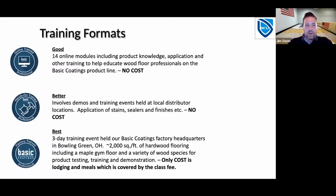What we consider the better is anytime you're getting hands-on, right? Hands-on training that we typically hold at regional distributor locations. Now with the COVID pandemic, we haven't been able to host as many as we would have liked. But as things improve, our goal is to hold more and more events and give you an opportunity to check out and interact with our products.